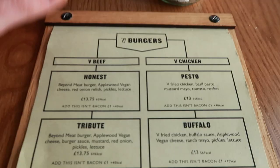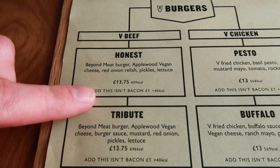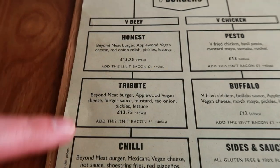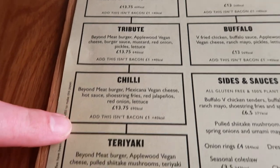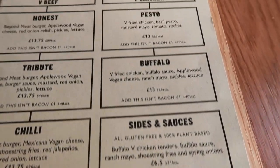It's really loud in here, but it's a vegan burger restaurant and looks really nice. We've just been chilling out for a little bit, wandering around the shops, did a little bit of damage in H&M and also in Pull and Bear. So this is the menu. We have Beyond Meat burgers, Applewood Vegan, that looks really nice actually, with red onion relish. There's the Tribute there, a chili one, a teriyaki one, some sides and sauces.